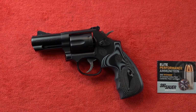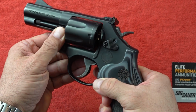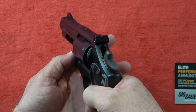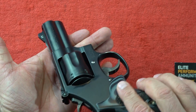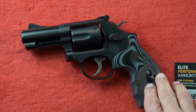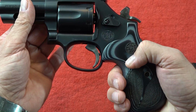This is the Smith & Wesson Model 19 Carry Comp. It is a Performance Center gun. With that, you get everything from an excellent trigger to just a terrific finish, very well done revolver, a tremendous shooter indeed. We both enjoyed it thoroughly at the range. Its double action is very smooth, and its single action, well, it doesn't really get much better than that.